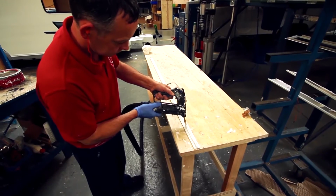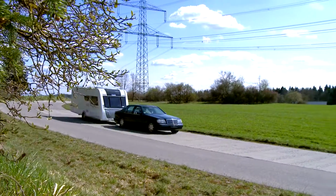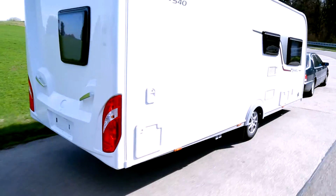I think that the bonding construction has made a significant improvement in terms of the actual whole construction of the vehicle. It's obviously eliminated all the screws and bolts that we had previously, and actually watching it around the test track, you can actually see the vehicle perform exceptionally in terms of its rigidity and robustness of structure.